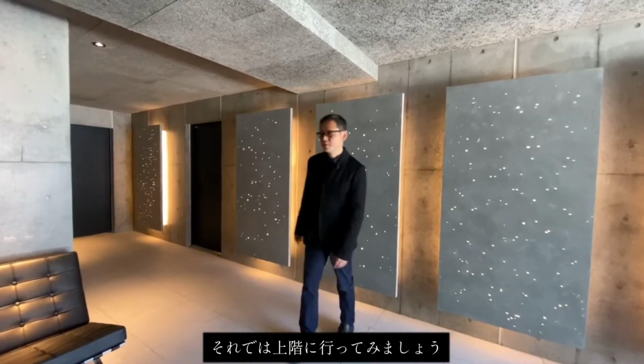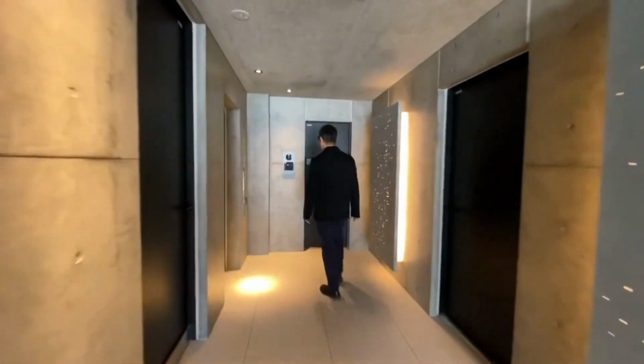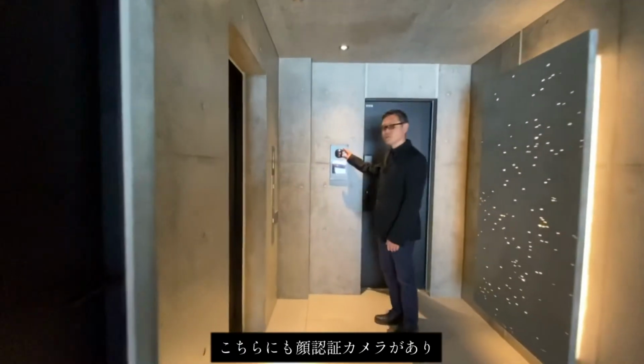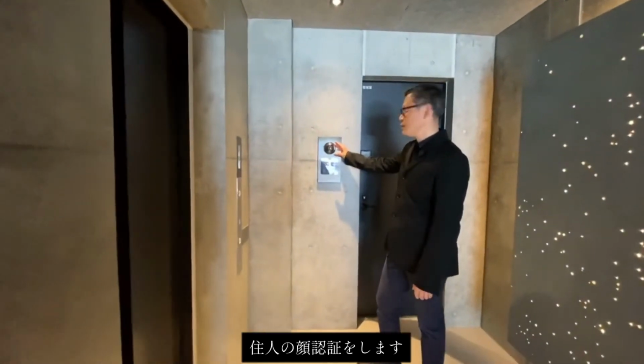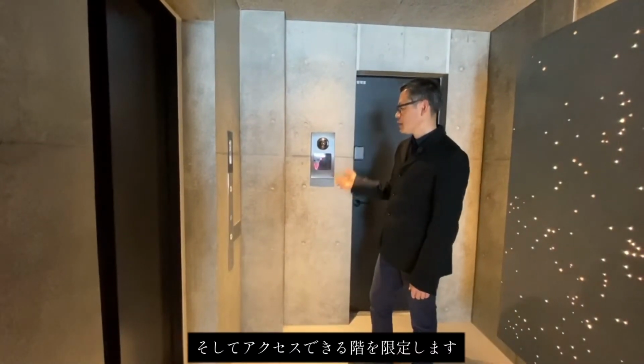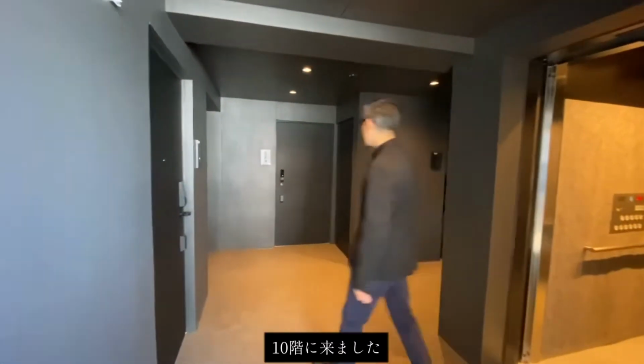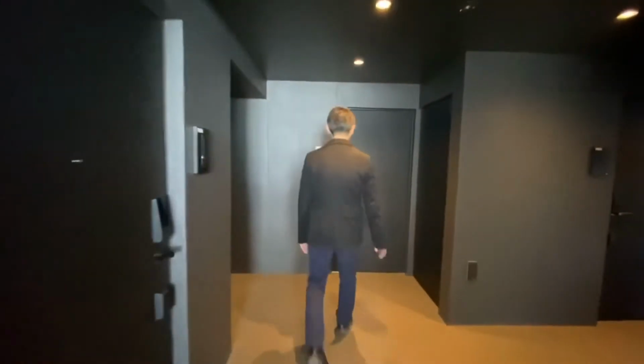So now let's go upstairs. There's also another face recognition, and this recognizes residents' faces and decides which level you're allowed to press the button for. So now we're on the 10th floor, and let's see one of the typical rooms.